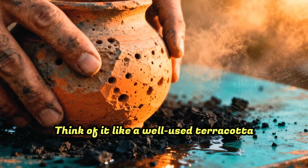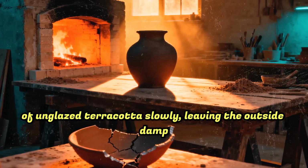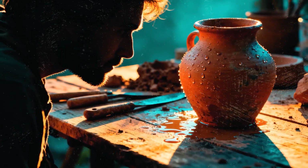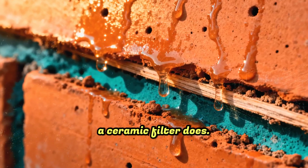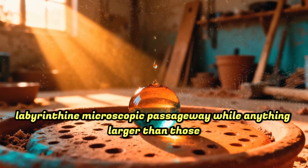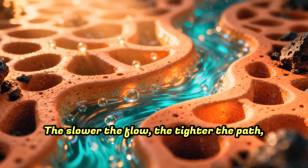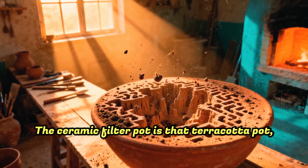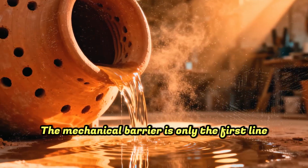Think of it like a well-used terracotta pot sitting on a workbench. You have seen water wick through the walls of unglazed terracotta slowly, leaving the outside damp while the inside holds liquid. That weeping is not a flaw. It is the pore structure doing exactly what a ceramic filter does, moving water molecule by molecule through a labyrinthine microscopic passageway while anything larger than those passages stays behind. The slower the flow, the tighter the path, the more complete the filtration. The ceramic filter pot is that terracotta pot, engineered deliberately. The mechanical barrier is only the first line of defense.